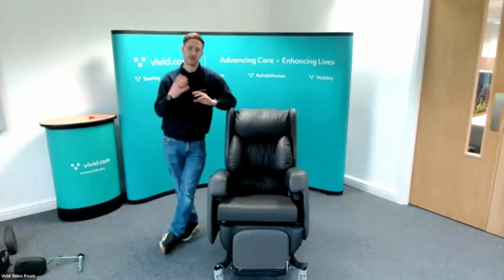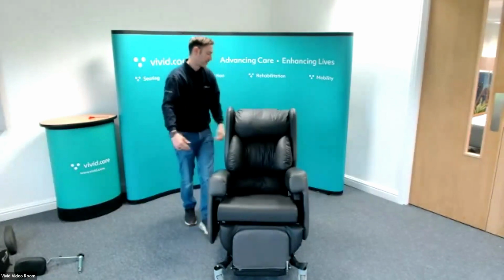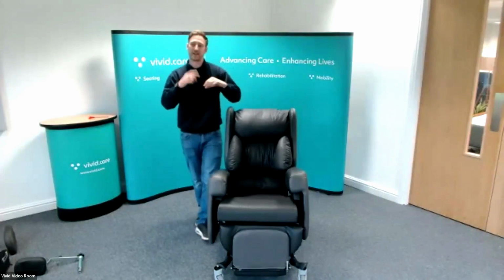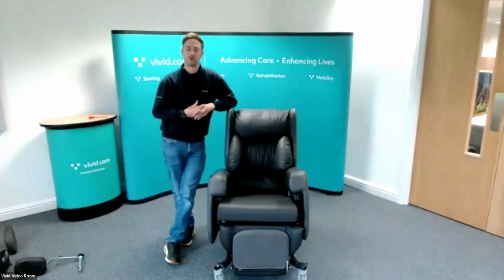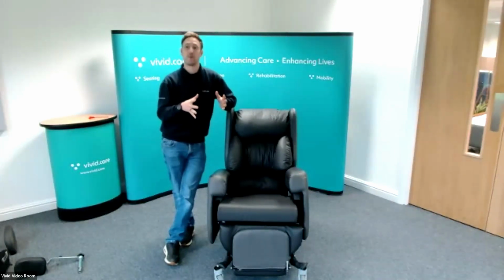So the same technology is in your mattresses on your bed. You would basically have that plugged in, and you'd have a battery pack at the back that is constantly oscillating inside the cushion to ensure that that patient is still getting a good level of pressure relief. And because it's on a battery pack, you're still mobile as well.